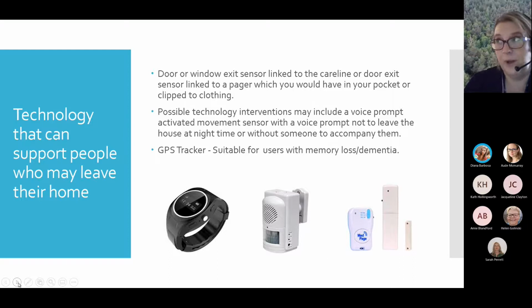A lot of times when I talk to people who are looking after loved ones, they say that their loved one is leaving the home. One of the things we'd like to look at is, can we alert a carer to somebody leaving the front door? So often there are door sensors that can either link to a pager that you would have in your pocket or clip to your clothing, or if you've gone out for a couple of hours and your loved one's at home alone, it can link to the care line and the care line would let you know.